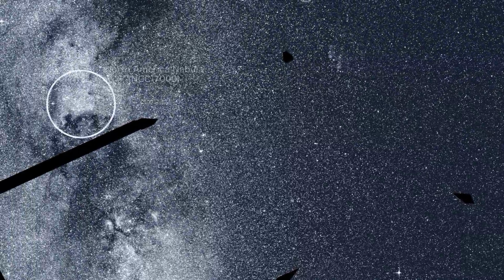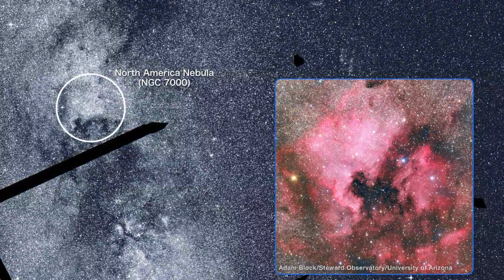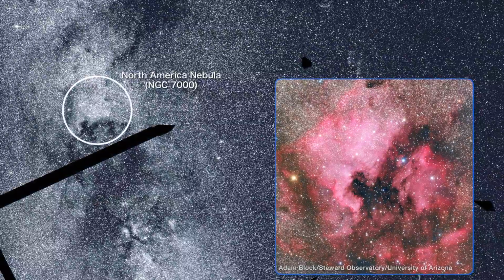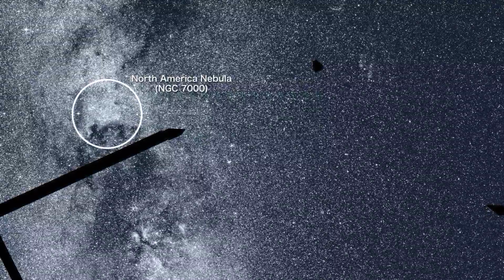New stars form in gas-rich clouds throughout our galaxy. The North America Nebula, named for its resemblance to the continent, is a prominent example. Located about 1,700 light-years away in the constellation Cygnus, it's part of a vast factory complex with enough gas to make 100,000 sun-like stars.